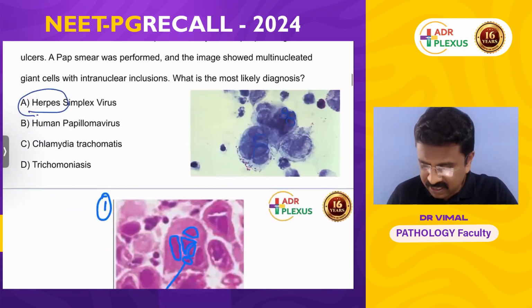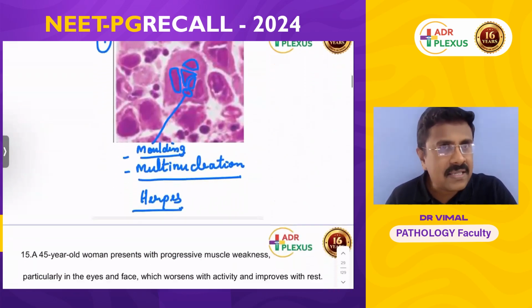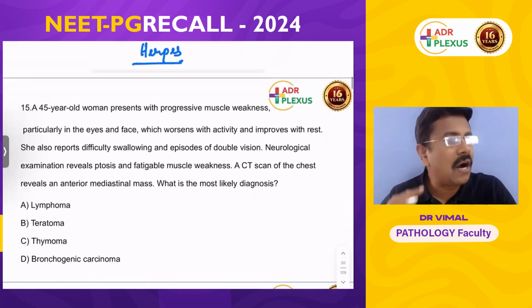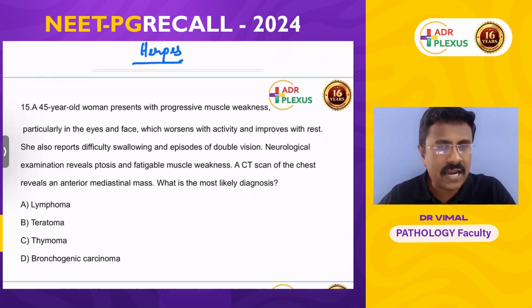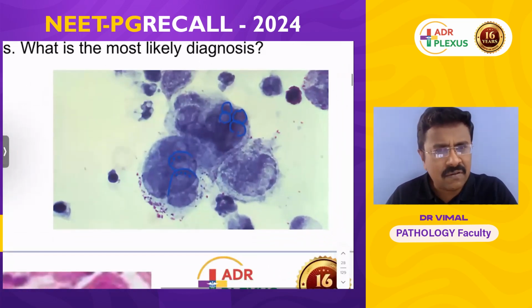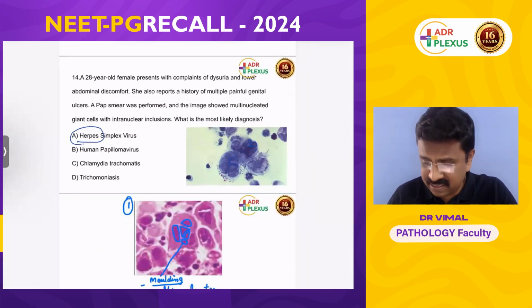This is typical of herpes. Cytomegalovirus will have an owl's eye-like appearance with a perinuclear halo, but this 3 M pattern, especially in the pap smear, makes you think of herpes simplex virus.